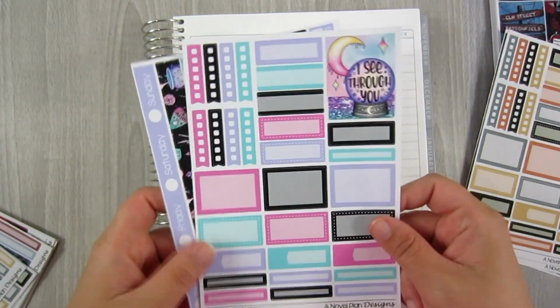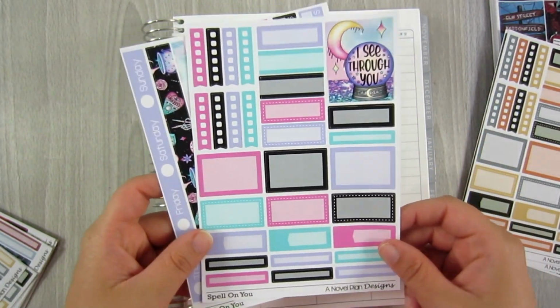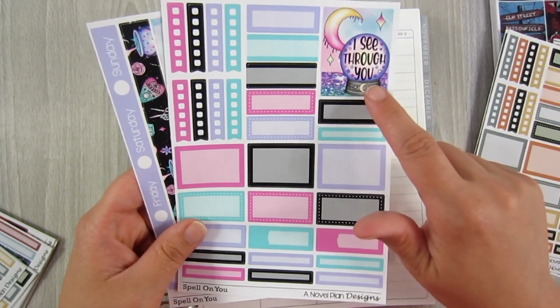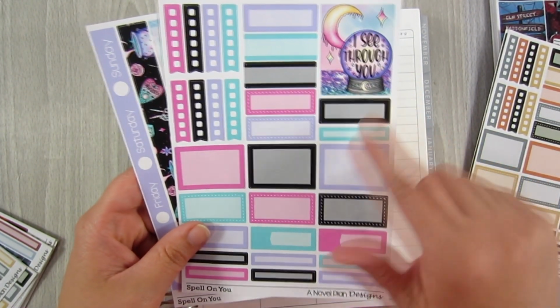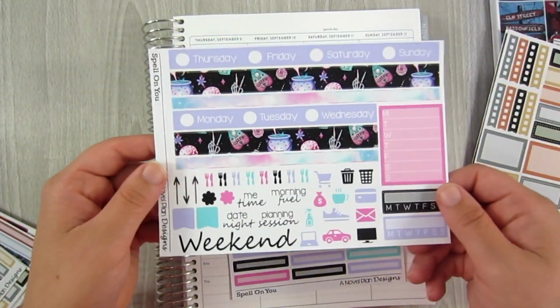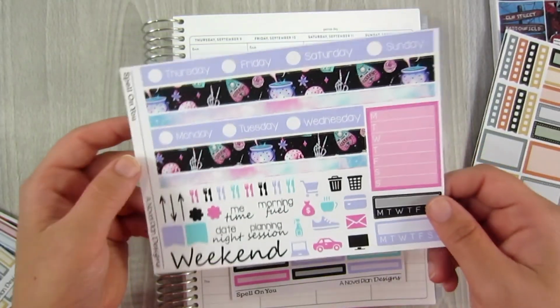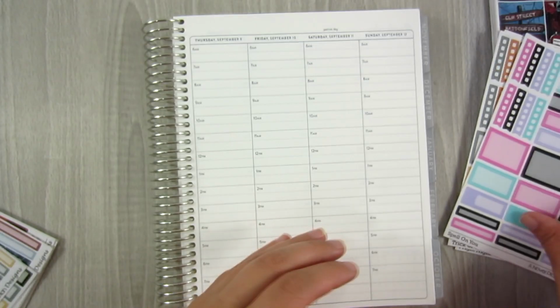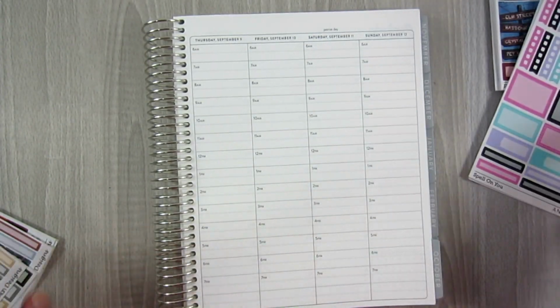And then last but not least is the Spell on You in the hourly. I just love these colors together. I pulled in this full box that kind of has the snow globe type feel. And then you have all of your boxes. Your second sheet has your date covers, all of your icons. I loved colors in this, more of a pastel vibe, but still very fun for Halloween. So those are the hourly kits.